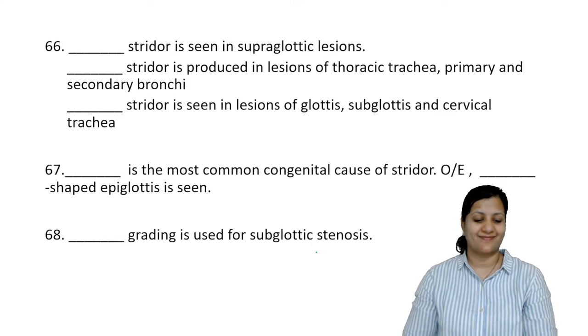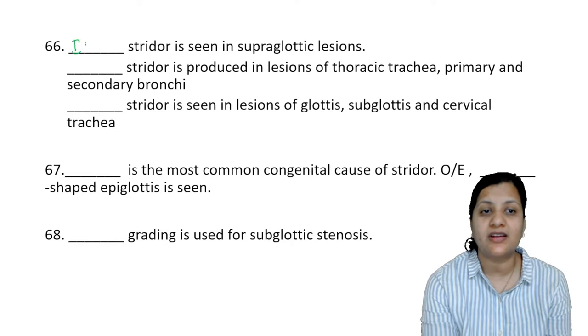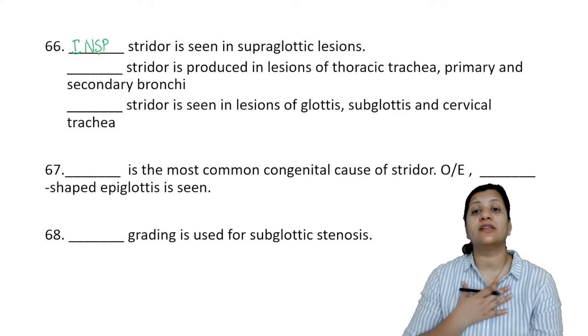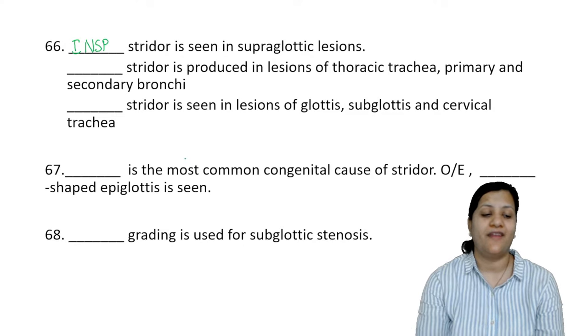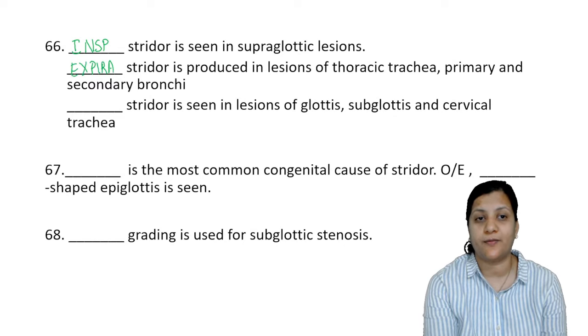Yes, very good. Inspiratory stridor occurs whenever there is a supraglottic lesion. But what type of stridor occurs in thoracic trachea, bronchus? What type of stridor occurs in these lesions? Very good, excellent, all of you. You get an expiratory stridor.